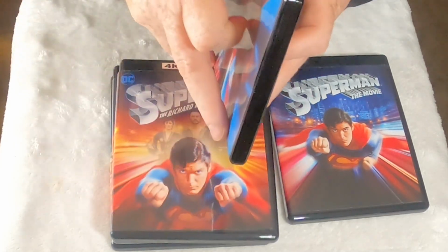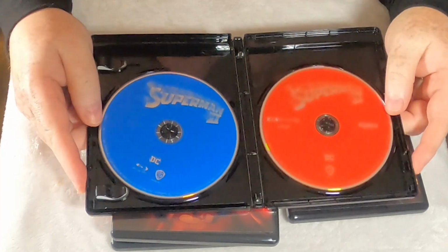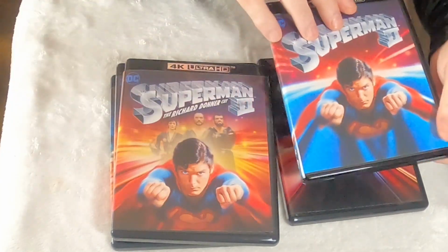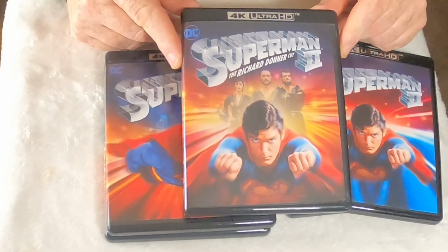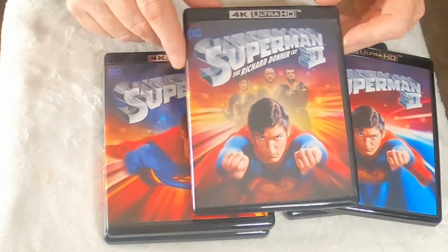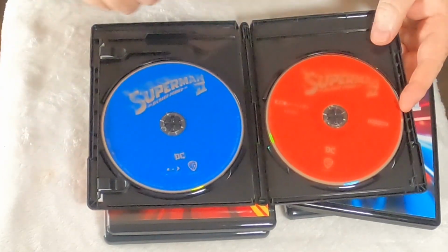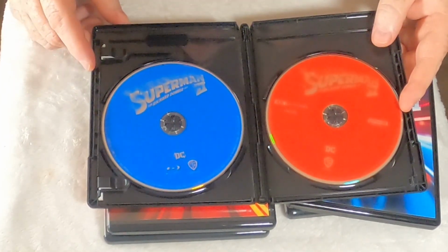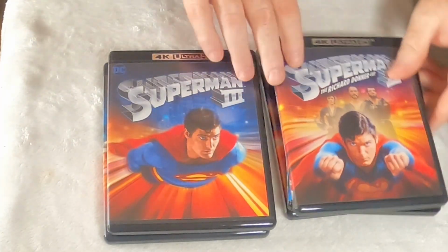Much of it was shot by Richard Donner, but when they came back to finish the film, Richard Lester was the director, and he is credited as the director for the theatrical version. And of course, we have the Richard Donner cut of Superman 2, which was released in 2006 due to popular demand by the fans. And this is the first time this film has appeared in 4K. It has an introduction that Richard Donner shot back in 2006. It's got a bunch of deleted scenes.